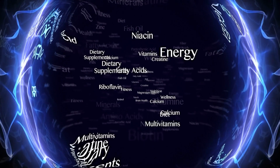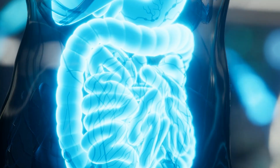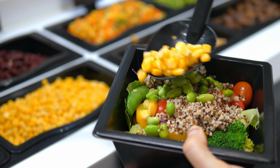One of the standout features of the Abiu fruit is its high fiber content. Dietary fiber plays a crucial role in maintaining digestive health, promoting regular bowel movement, and preventing constipation. Incorporating Abiu fruit into your diet can help keep your digestive system happy and healthy.